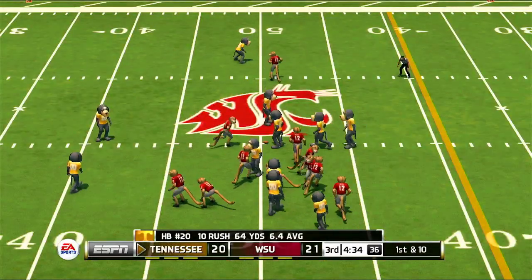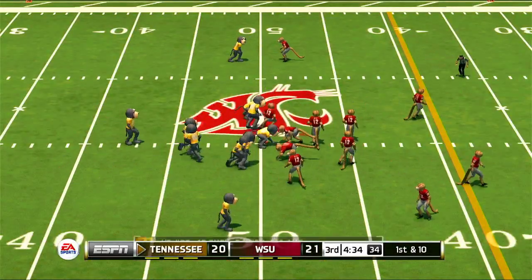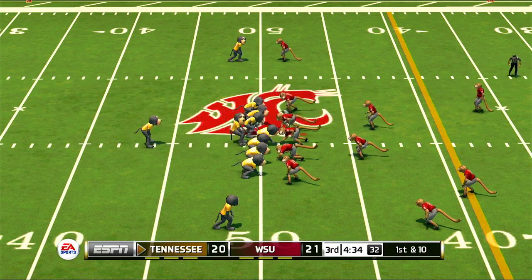That's a deal. Two times. First down. Three down. Mike.